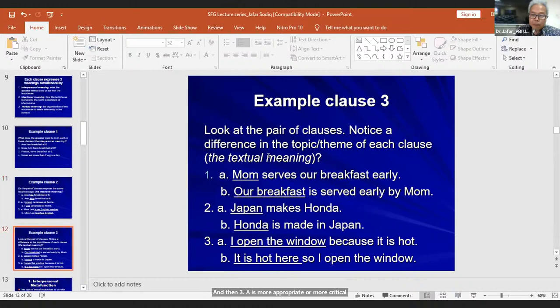All right, now let's see the last metafunction, textual meaning. Look at the pair of clauses here. Notice a difference in the topic or theme of each clause. It is the business of textual meaning. It is concerned with textual meaning. Good.